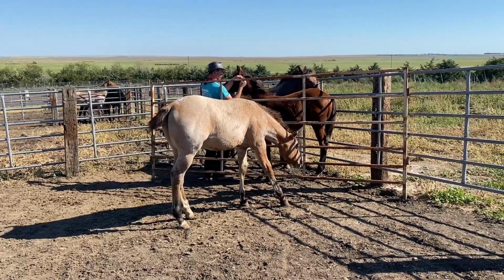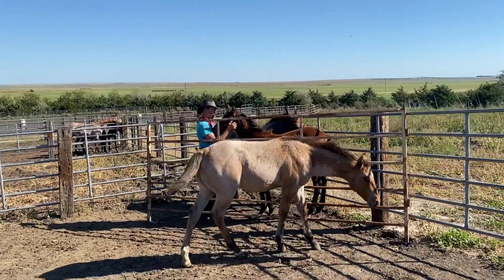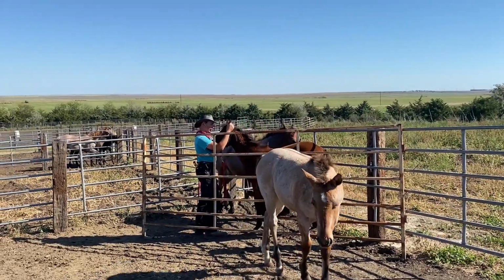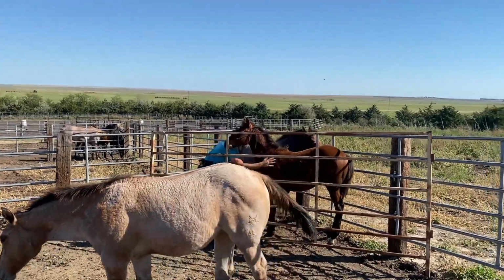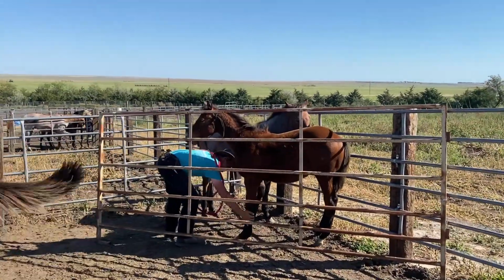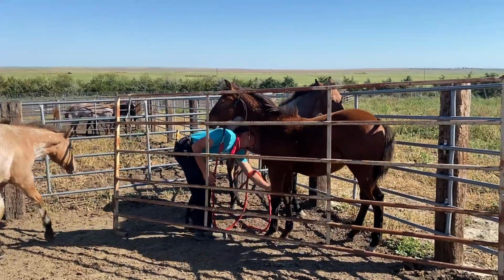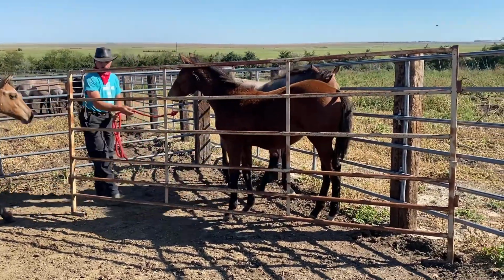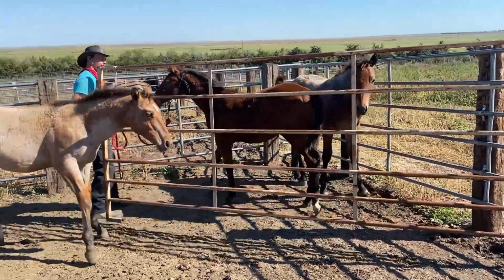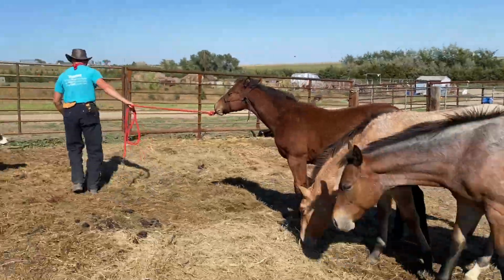So we are going to add some new behaviors to this colt's learning curve today. We already have him walking over a bridge, and we started simulating tying the last time. But now we're going to add touching him all over, and see Seth is already starting to approach that with him. And this colt is having those front legs touched pretty well. So I'm going to fast forward through all of this until we get to the new behaviors that we're working on with this colt.